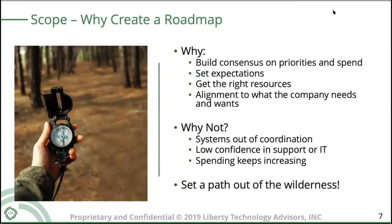Why create a roadmap? So in doing it, you really want to find your way out of the wilderness you may be in terms of systems and network or security, finding yourself at a disconnect or at odds with what the business goals are from being able to support the systems that are really needed. So one of the biggest things that you can do in creating a roadmap is you build that team, you build a consensus across a business on what the priorities are, and then also on what the expectations of spend are.